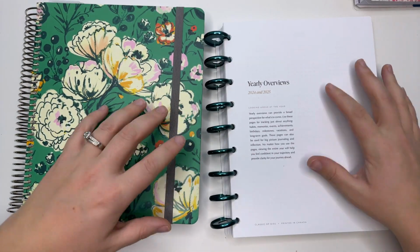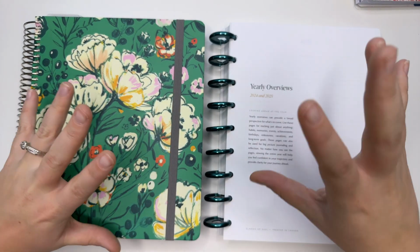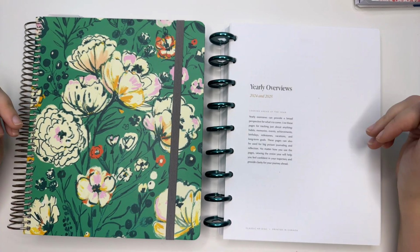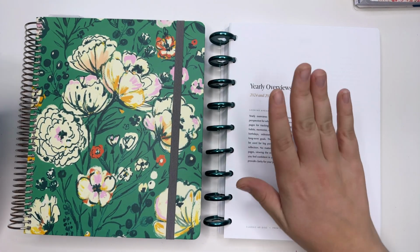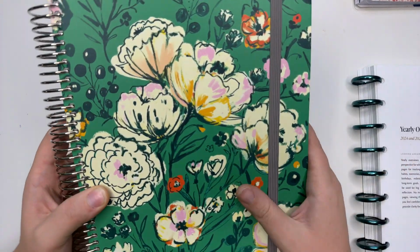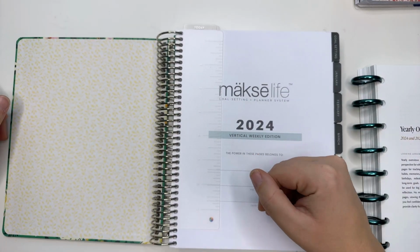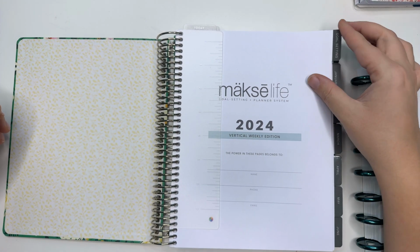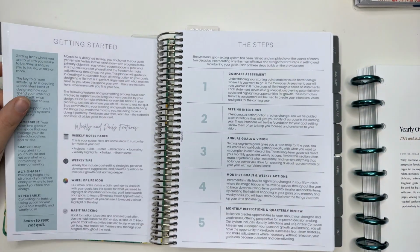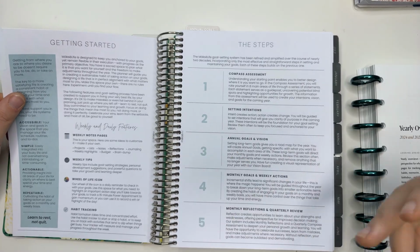Now, depending on my needs, I have 2 other planners that could be rotated into that catch-all need throughout the year. And this year it is Hemlock and Oak and Moxie Life. So let's go into the Moxie Life. The Moxie Life may be used more on a periodic basis because of their goal setting resources in here. I love this goal planner. So not only could this be a catch-all planner for me, it can also be a goal planner.